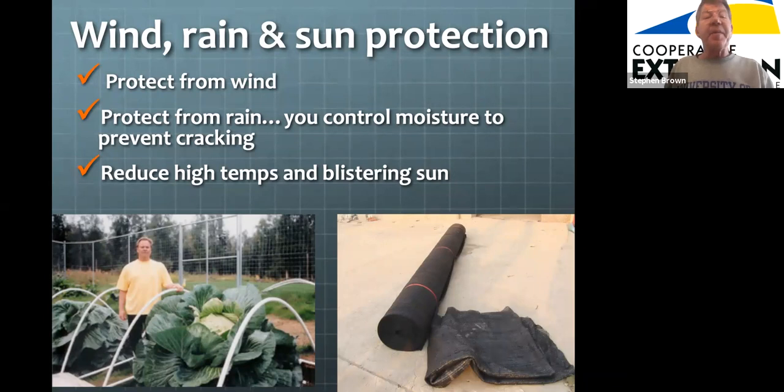Then you'll need something to protect it from high temperatures and blistering sun. Shade cloth, like you see there on the right-hand picture, is good for that. The cabbages, if we have a really hot summer like we did last year, will need some protection during the peak of the day.